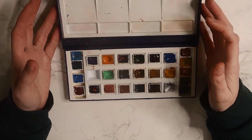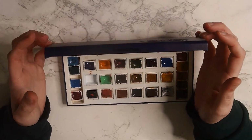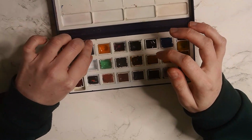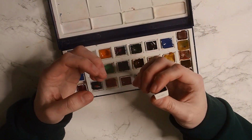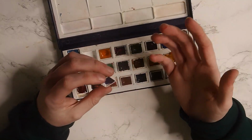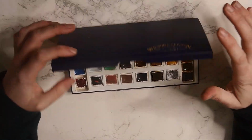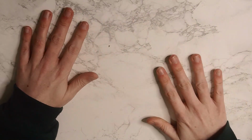But yeah, this is this palette. I don't use it very often. Maybe I should. I probably need to throw away a lot of these paints where I don't know what they are, or they're not very good. I mean, we've got ones like this, which is Ultramarine Blue from Turner's. I might as well bin it. But yeah, that's that palette.